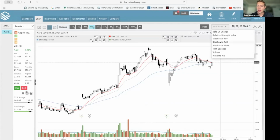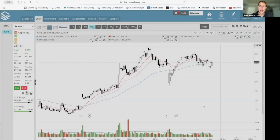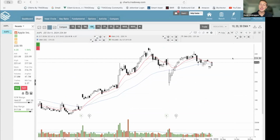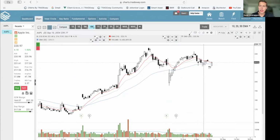But let's come down here. Let's pull up stochastics full. I'm just going to leave the default settings, and I'm going to add that to the bottom here. Then when I scroll down, there we go. I've got my stochastics right down here below the chart. So really good information, just very easily accessible. And that's very important. Again, I've worked with other platforms before where I'm just scratching my head like, how do I even do this? How do I add this? But it's made very easy here in Charts by TRADEway. So that's how we add some indicators.